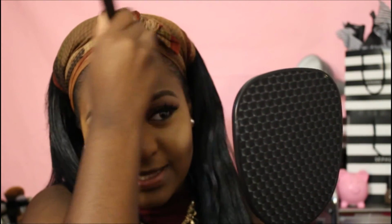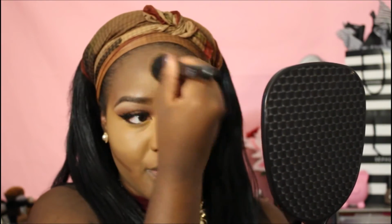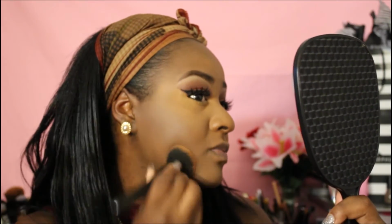For personal preference, I like to blend out my contour with my foundation brush. I feel like if I use the beauty blender, it lightens up my contour a little bit because I used it with my highlight shade. That's why I love to go back in with my foundation brush, because it makes everything blend together. It's just amazing. So I'll be taking my Airspun loose setting powder again, and I'm going to set with that.